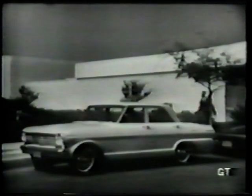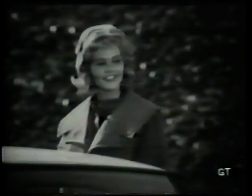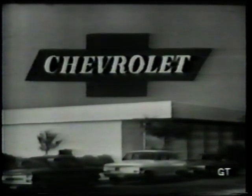We should have known. A Chevy 2, of course. Exciting as it looks and easier to look after in '63. Bright girl. Wow, a Chevrolet Corvette Stingray Sport Coupe. See Chevrolet's four entirely different kinds of exciting new cars for '63. Come to the Go Show at your Chevrolet dealers now.